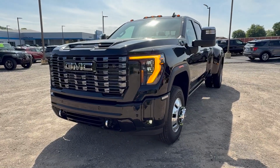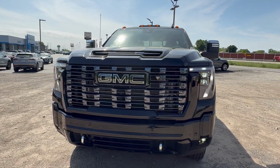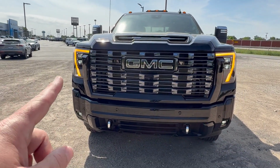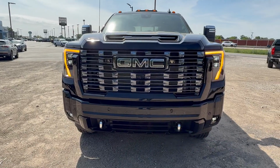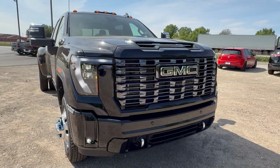Alrighty, looking up front, all the lights on, and in depth. The actual driving lights, they look like they're spiraling here, but they actually do not. They are solid. That's just the refresh rate on the camera frame resolution.